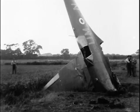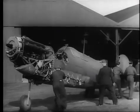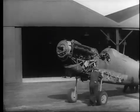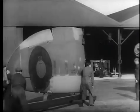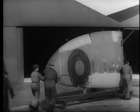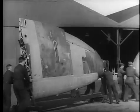But even a Spitfire as badly damaged as this one could help to keep others in the air. Reusable wings, engines and tails were simply grafted onto new or repaired fuselages to produce more fighters. But although their aircraft could be patched up, the exhausted pilots could not.